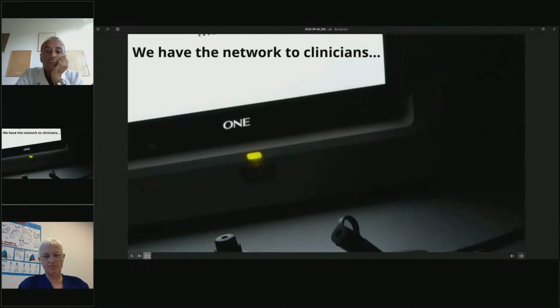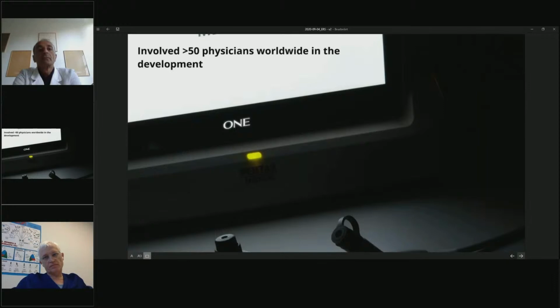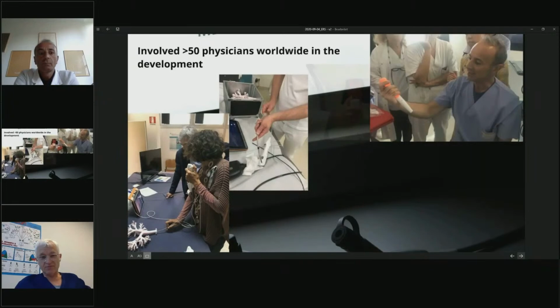Another big point I need to emphasize here in this talk is we have a big network of clinicians. So we are not just designing something in a theoretical way. In this particular case, we involved more than 50 physicians worldwide in the development of our PENTAX One single-use bronchoscope. Here I put the picture of Dr. Trisolini, but many, many more we involved in the development.